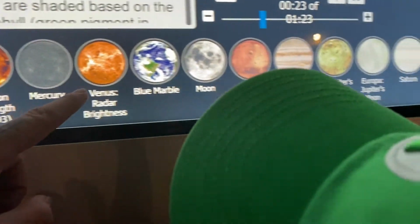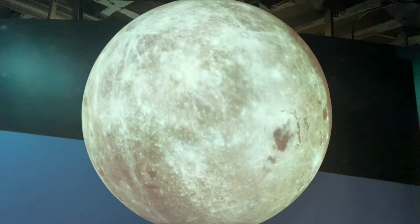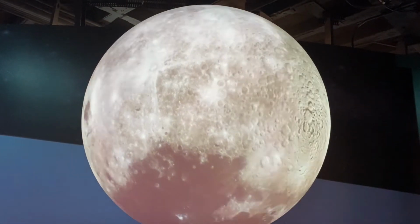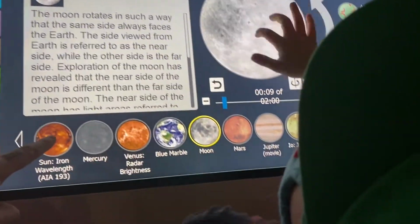Oh, look, if you hit space, it has all the different planets. So you can see the moon. Move it around, buddy. That's cool. Look, the sun.